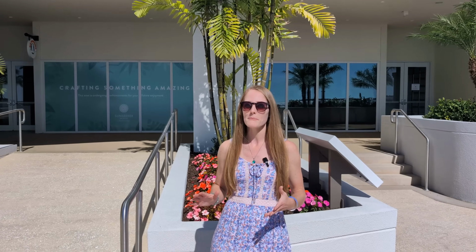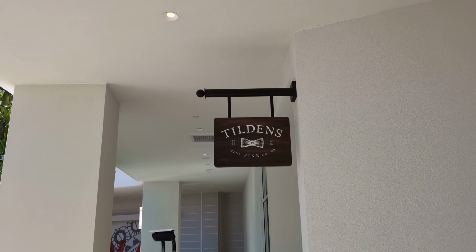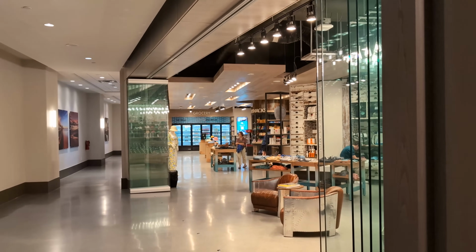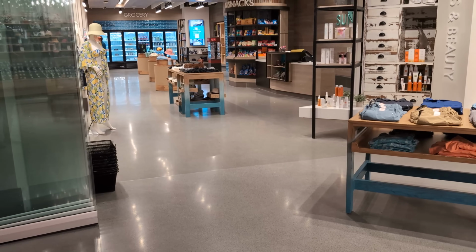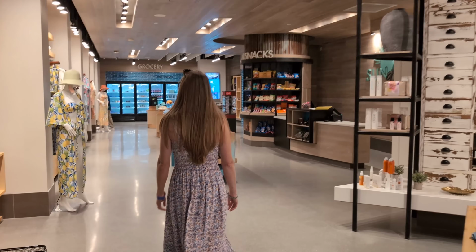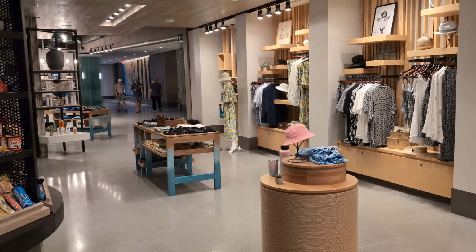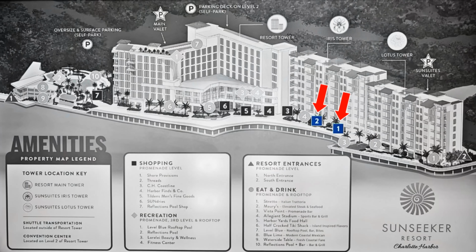Just past the food hall are a few storefronts that have not yet been completed, so that means they were not open during our visit, but when you visit in the future, you'll have even more shopping options. Now, there is one store that you can access from this area, and we're going to show it to you right now. Sunseeker guests can find the Sundry Shop located just off of the food hall and lobby area. Within the shop, you can find grocery items, beer and wine, and a variety of men's and women's clothing. Back out on the promenade is where you'll find 2 more shops, an outdoor bar, and 3 more signature restaurants.